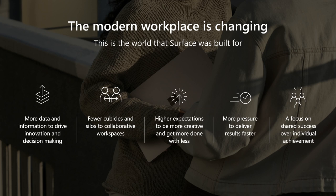How do we collaborate? How do we get things done? How do we sign in faster? How do you secure or deploy the devices faster? And then there's a focus on individual achievement and having, I also think of it as pride of ownership, towards the devices you have and that you actually carry.